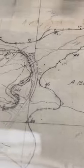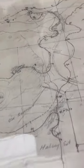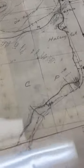But we can see here in this undated map her name, A. Banvard, for Abby Banvard, that she owned a property near Toll. So we do know that she owned property in her name at one time.